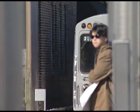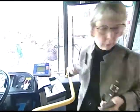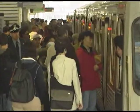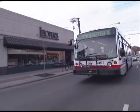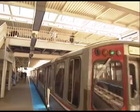In the meantime, CTA customers should be pleased to know that their future needs are being considered. It's exciting because it tells our customers, as well as the community in general, that we're interested in looking at ways of improving service to the community, of looking at these system expansions and extensions as a way of providing better service, not just in Chicago, but throughout the Chicago region as well.